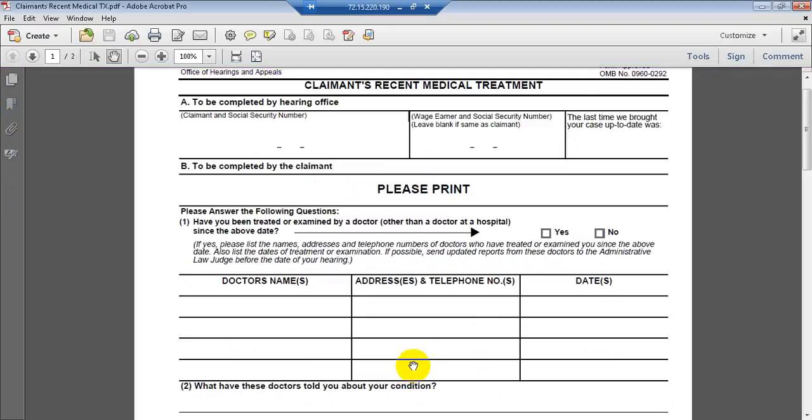The Claimants Recent Medical Treatment form. Section A will already be completed when you receive it. It will have your name, your social, and I want you to note here that it says the last time we brought your case up to date was, and they'll have a date here. This will become relevant as to why it's important because it will be referenced in the below questions.